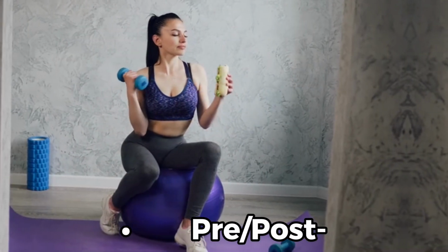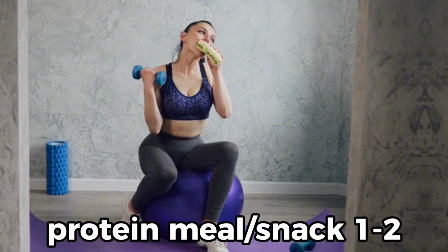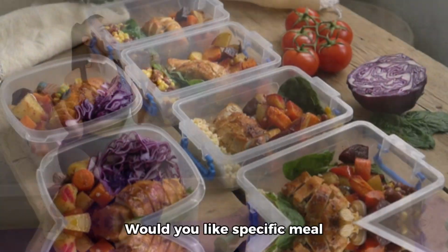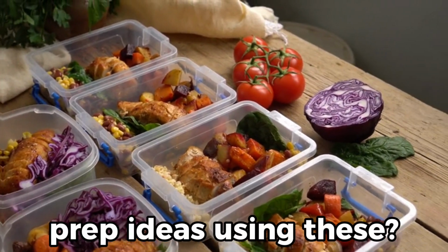Pre- and post-workout: aim for a high-protein meal or snack 1 to 2 hours before and immediately after exercising. Would you like specific meal prep ideas using these?